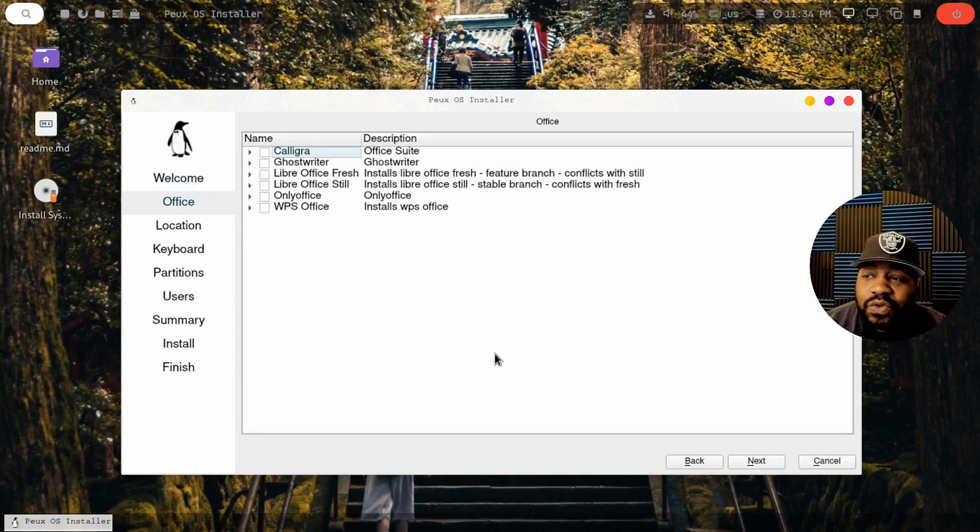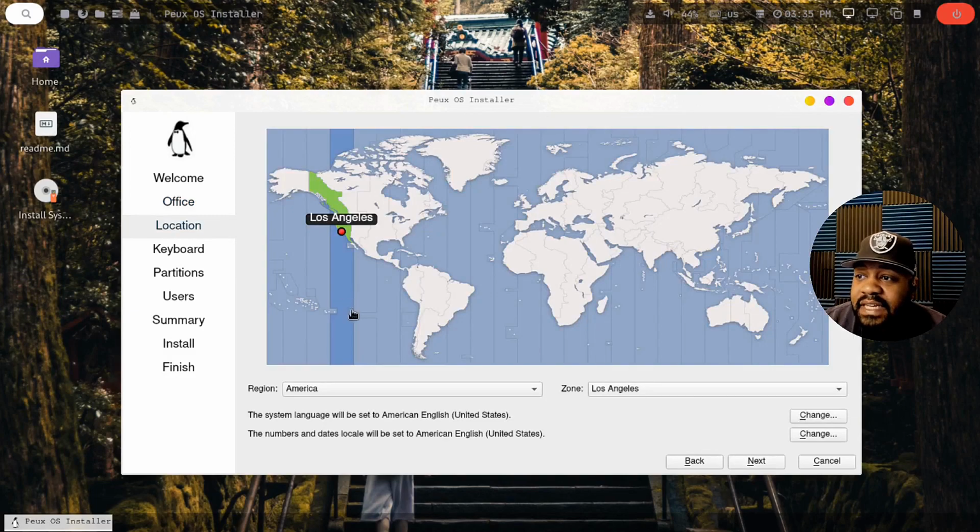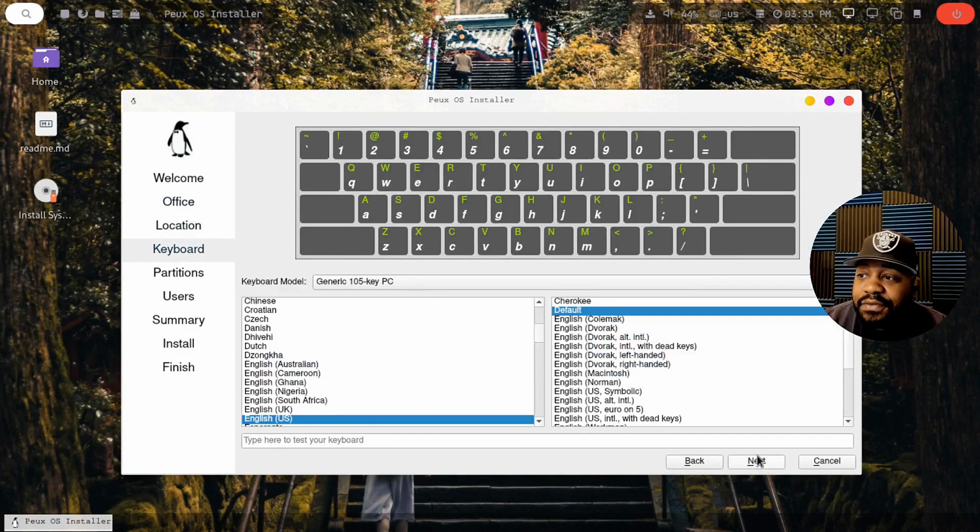One thing I thought was cool is it allows you to pick what office suite you want. They have Calligra, Ghostwriter, LibreOffice Fresh, as well as the stable version. They also have OnlyOffice and WPS Office, so you can install those during the installation. I'll go on and install the Steel right fast, just to check it out when we get into the operating system. Let's hit next here, and then it automatically recognizes where I'm located, so that's super cool. Pacific Standard Time for me.